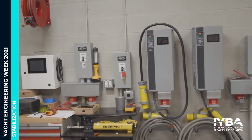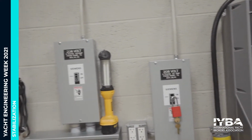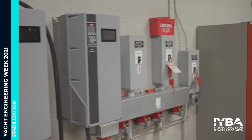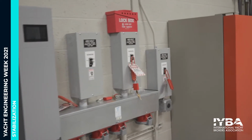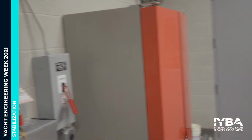We can run almost every voltage that we deal with, from 208 to 480, and we can run 50 or 60 hertz, however the case may be. So we're able to take the hydraulic system in its entirety and run it at full capacity and create all the conditions that we would expect to see on the boat.